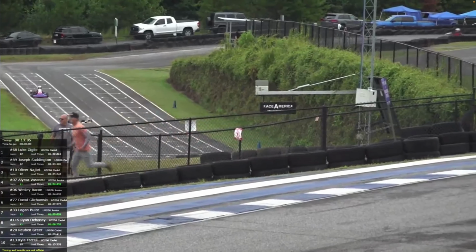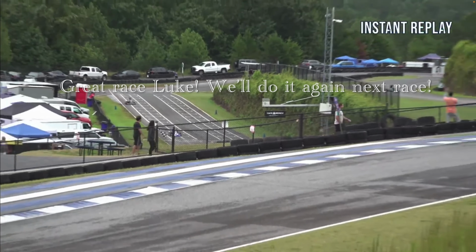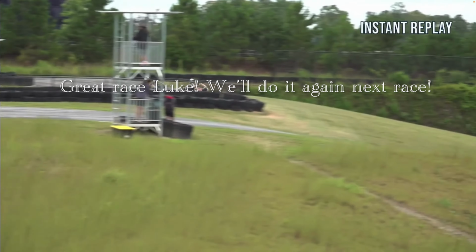Heads down, trying to get that extra quarter of a mile an hour. Great racing. A great race. Great racing. And so Luke Giglio will win our first final of the day.